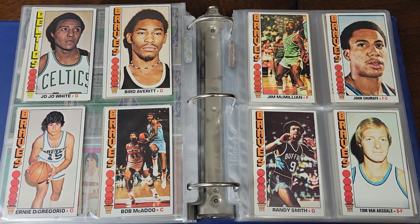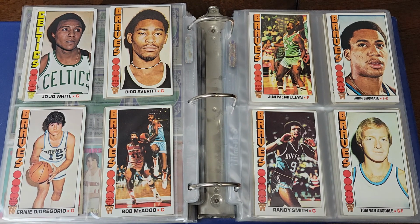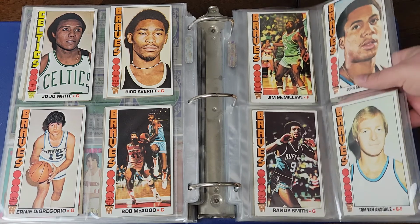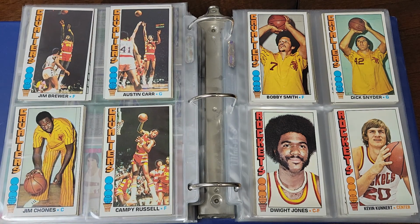And we get into the Boston Braves, who nowadays are the Los Angeles Clippers. Here's Bob McAdoo, perennial all-star in the 70s, one of the best centers in the league. Cleveland Cavaliers, they're still around. Gotta love the warm-up jersey here of Jim Jones. A lot of nice in-action shots here. People taking jumpers, like those photos.